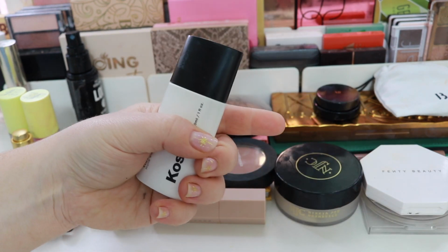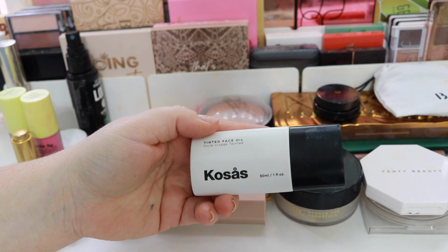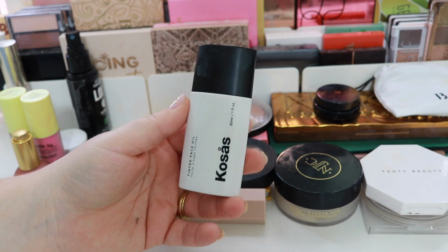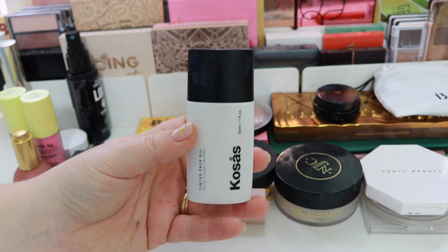And because I love that one so much, I didn't use it as much as this. This is the Kosas Tinted Face Oil. I wore this a couple of times on my lower, more natural makeup days because there's not really much coverage in this, but it's really nice if you just want really natural makeup. So I'll pop that back too.